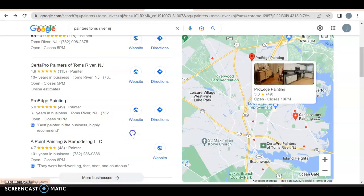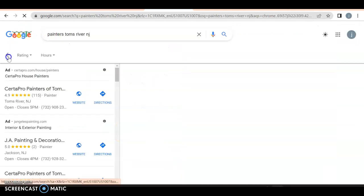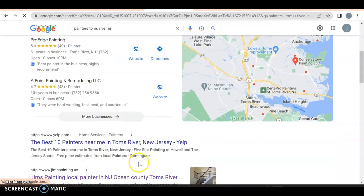But like I said, 30 to 40% of all these people will click on one of these. So very important to get these. Oops, I did not mean to click on that.